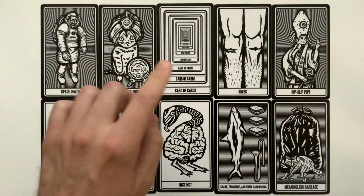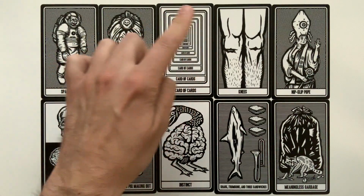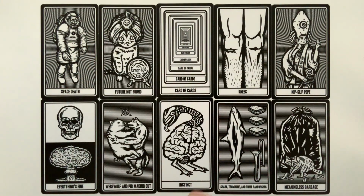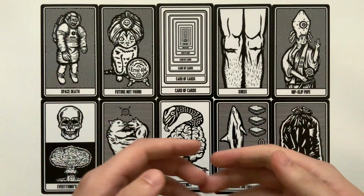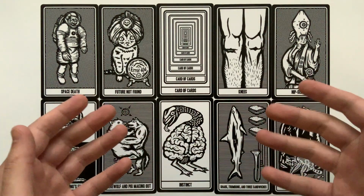Some personal favorites. Card of Cards, again, just for my love of cards. I love this kind of Inception card idea that goes down and down and down and down. I also love Everything's Fine, because if you think about a tarot reading, like, what is everybody so afraid of when they first start, either getting a tarot reading or with tarot?